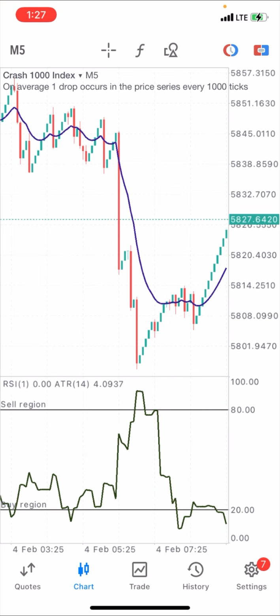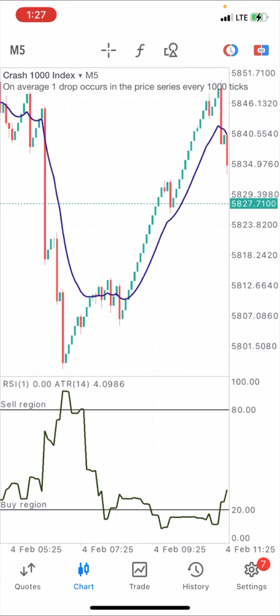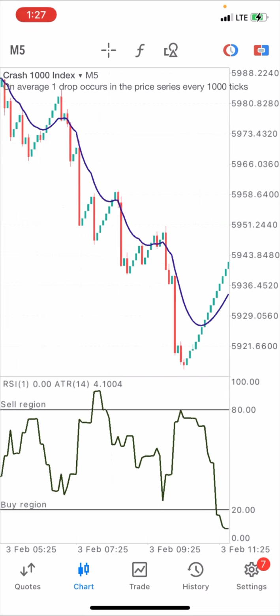So quick one, let's just go straight to this strategy, guys. Like I said, you're going to be catching spikes with this strategy. And how does it work? It's very simple, guys.